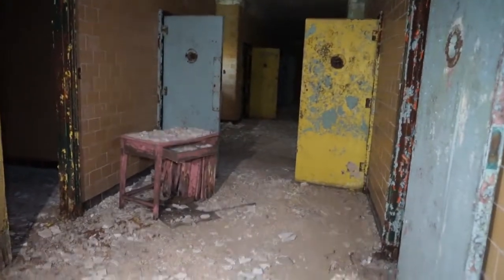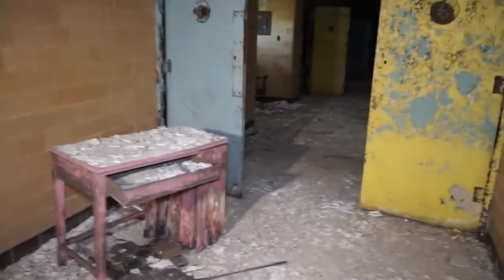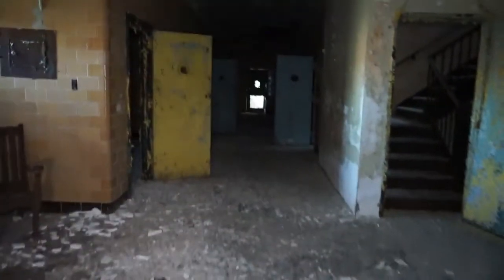Not that different. Like I said, there's not that much graffiti in here, so that hasn't really changed. I guess it looks a little bit more in rough shape than last time I was here, but not too different, actually.